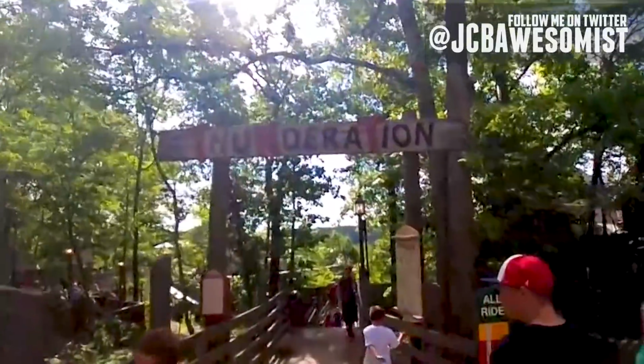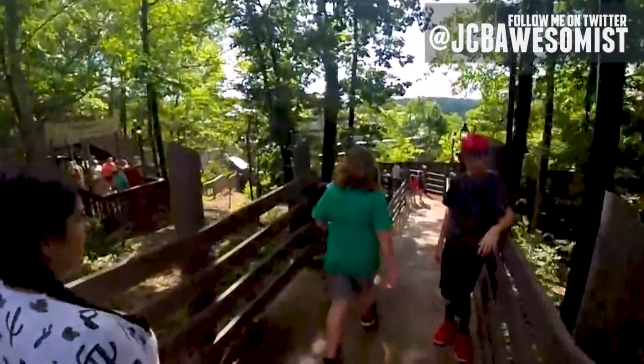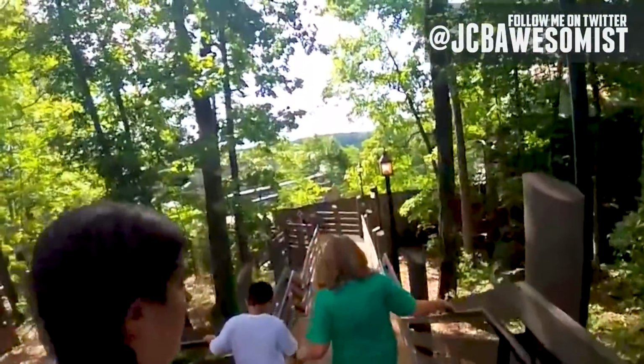The first ride we went on was Thunderation. This is sort of your classic beginner's roller coaster, kind of a minecart style that I would compare to a bigger version of Gold Rusher.